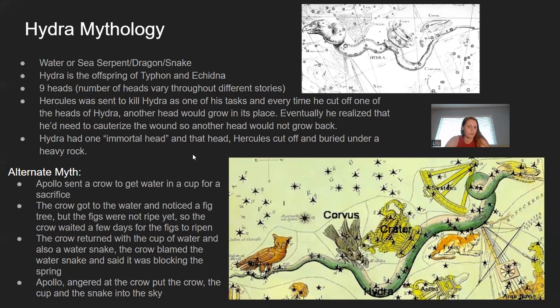But Apollo was kind of smarter than Corvus and angered at the crow. He put the crow, the cup, and the snake into the sky. He's like, you know what? Fuck all of you. You guys are all going up there now. Like, I'm done with all of you, which is interesting.